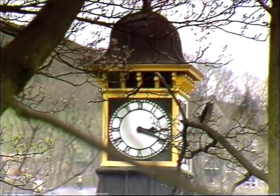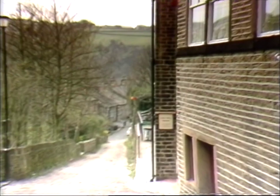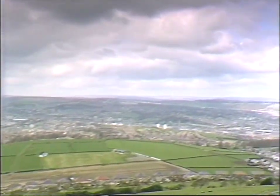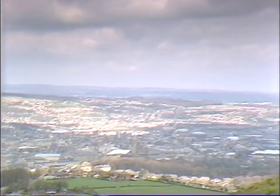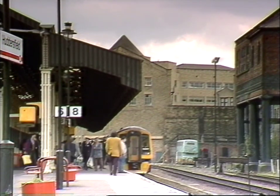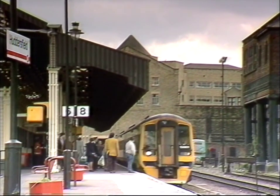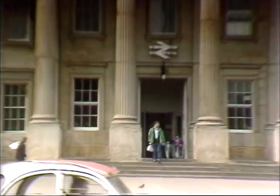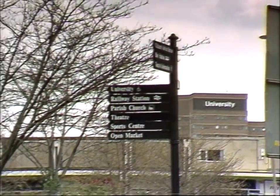We follow the Colne Valley down through the weaving village of Golcar and on into Huddersfield. Built on cotton, Huddersfield is still a proud industrial town, with its confidence and importance reflected in the solid Victorian buildings.